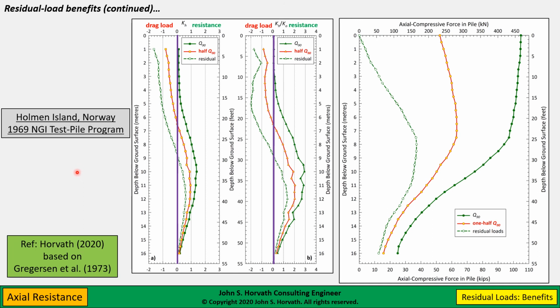And again, I go back to the Holman Island pile I showed you previously. We see that now here we can see the toe resistance. Again, the dashed green curve, this is the residual load after driving. And we see that in this case, we mobilized about half of the ultimate toe resistance simply by driving. So half of the eventual toe resistance was already mobilized at the end of driving. All right, we, if you will, pre-settled this pile.